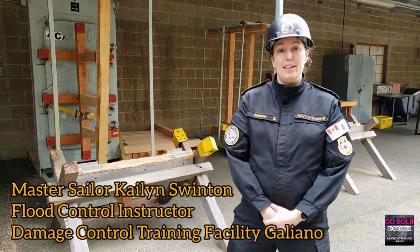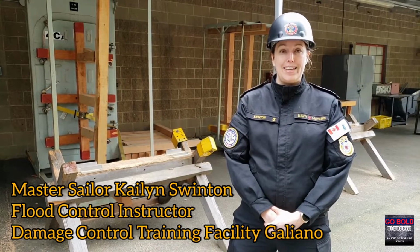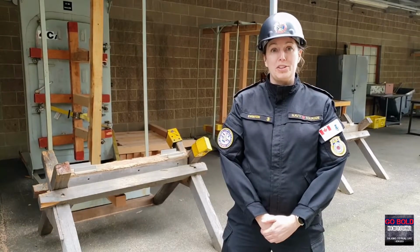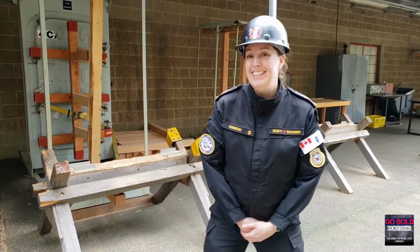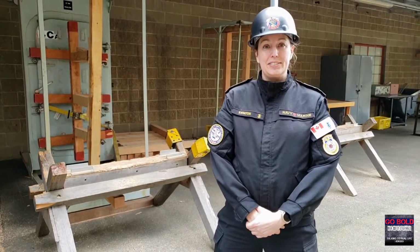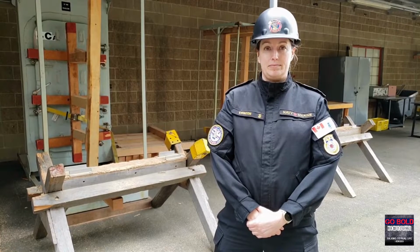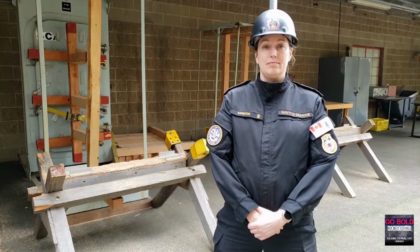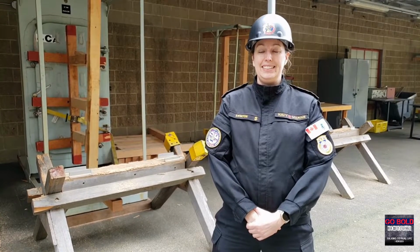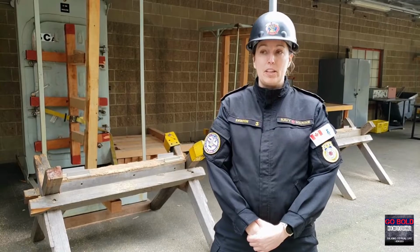Master Sailor Kaylin Swinton, and I am a flood control instructor here at Damage Control Training Facility Galiano in wonderful Colwood, British Columbia. Awesome. Thank you so much for being here on Go Bold. We were just looking at a simulated flooding of a ship, and what we saw was a little bit of water so far, but tell me exactly what you guys are trying to do here at this training facility.